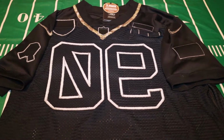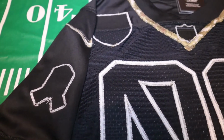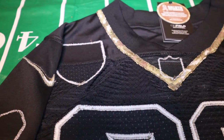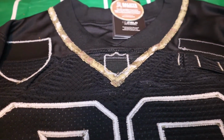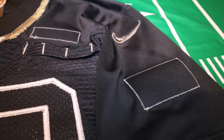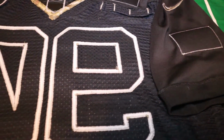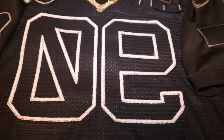Alright, so here I turned the jersey inside out just so you can see all the stitching that they put into this jersey. And then you can see the camo neckliner that is inside of it. So, they did put a lot of quality into these. I'm actually shocked that there's this much stitching on this jersey. I kind of expected it to be more heat pressed.